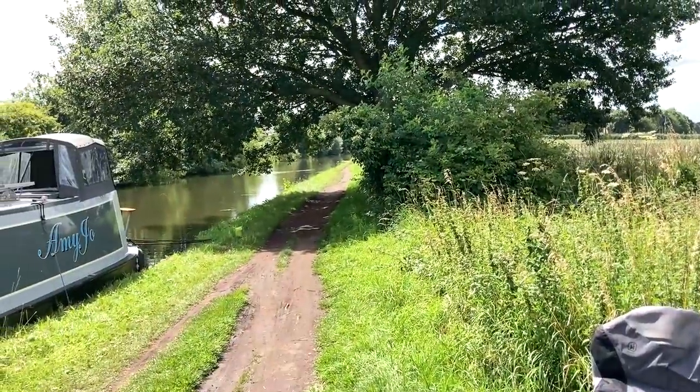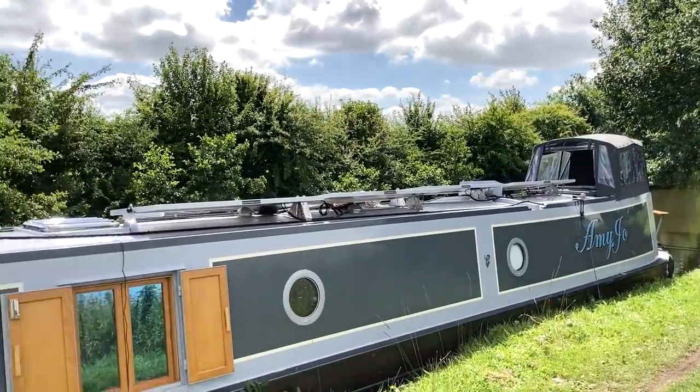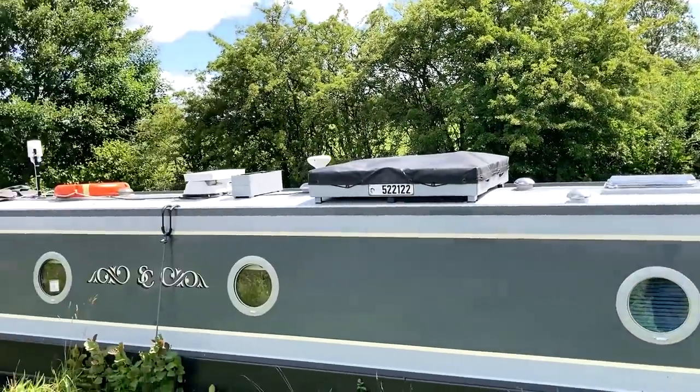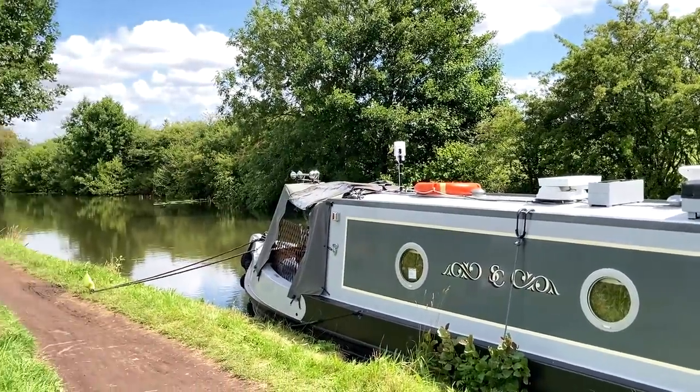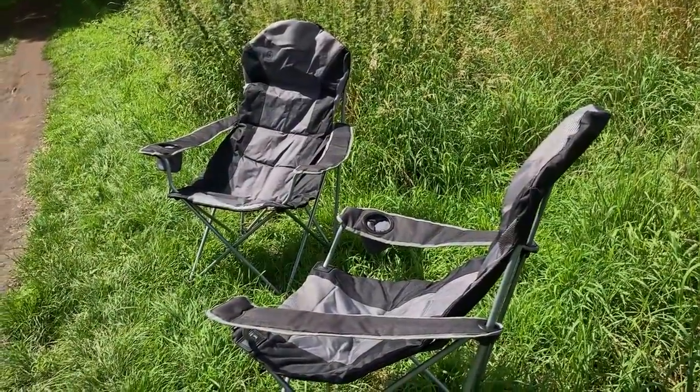Come through Dunham town, and we found a lovely little mooring spot just before you start heading into Sale. It's right out in the country, looking absolutely gorgeous, and now it's time for lunch.